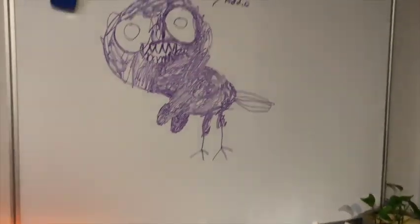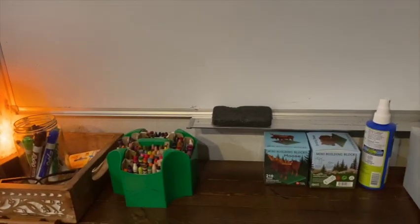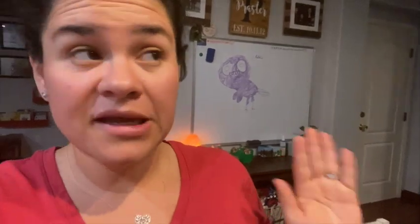So we have our little cart. And then here I have my whiteboard and some crayons and some markers. That's it. I organized almost everything I'm gonna be using this school year, and hopefully it works out for me because I'll probably end up changing things up as I go along, and if I see that it doesn't work, I'll change it. It's not permanent.